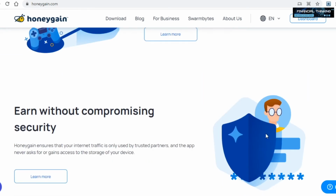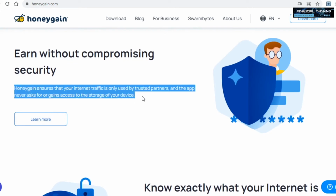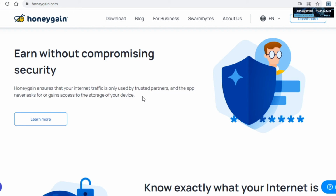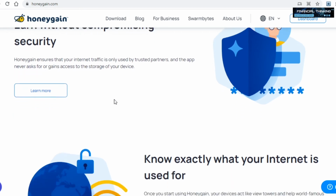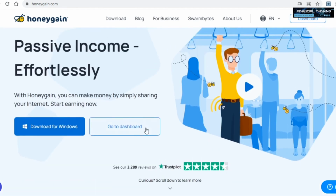Here you can see that Honeygain is indeed secure, like I said before. Honeygain ensures that your internet traffic is only used by trusted partners, and the app never asks for or gains access to the storage of your device. So they won't steal your data, and your internet traffic is only used by the people they trust. If you want to read more on this, you can click right here, but in my opinion, I don't think that's necessary. Long story short, guys, this will share your internet and you will get paid for it.